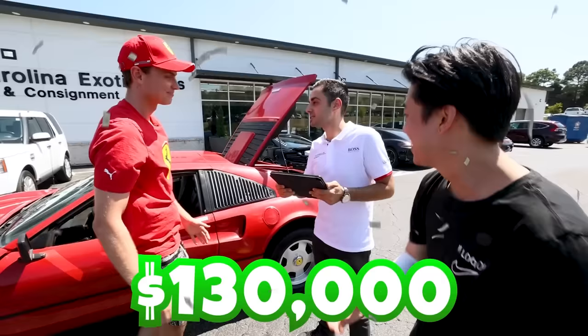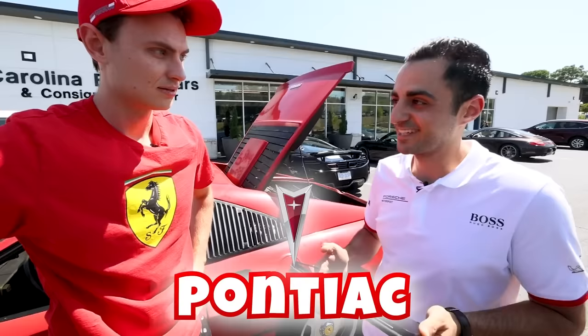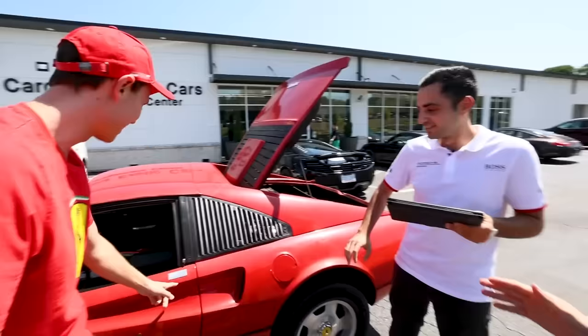As I said, it's a very, very limited car, because it wasn't actually built by Ferrari. This is actually a 1984 Ferrari 308 built by Pontiac. It's actually a Pontiac Fiero. It's not a Ferrari. Look right here. I think he meant to say Enzo. Built by Enzo, right? Sean, it's got a signature from Enzo.